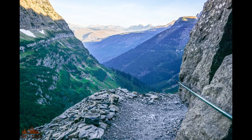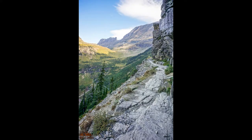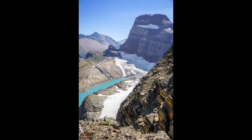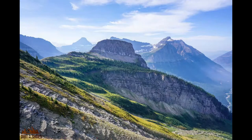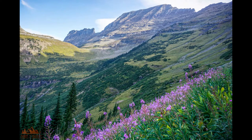The most famous trail in Glacier is the Highline Trail, and this trail is known for its sheer drop-offs and just gorgeous mountain scenery. So you're walking along the cliff's edge. A lot of times you see a lot of wildlife in this area, bighorn sheep, mountain goats, but the views are just unparalleled. It's absolutely phenomenal. A lot of people know about this trail. It is the most popular trail in Glacier, but it is fantastic.